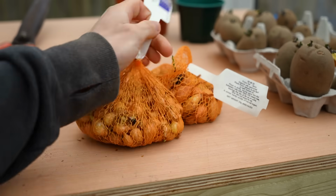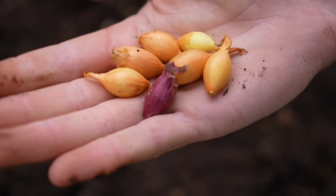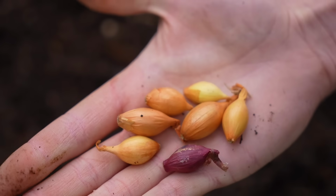But the first thing I actually put in the ground were onions. And I bought these as sets. Now sets are basically just like baby onions that you put in the ground, and over the course of the year, hopefully, they expand into great big bulbous beauties that you can put in your bolognese.